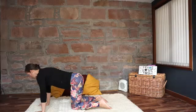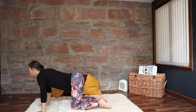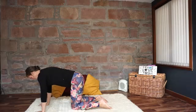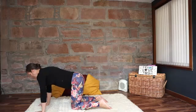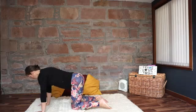Now, traditionally in yoga, we would then really engage through the core and come into the opposite direction. So we then come this way. We don't do that in prenatal. We just come from the static position in the center into the arch back on the exhalation and return to the center. So join in with me now, if you haven't already, coming to that center position, making sure your knees are comfortable, your wrists are comfortable.